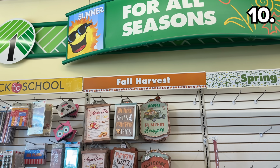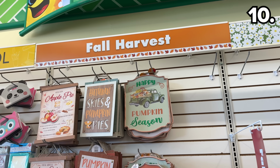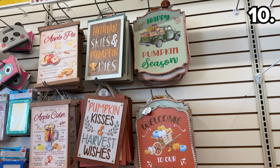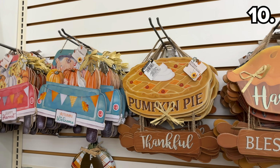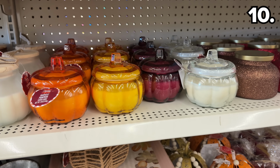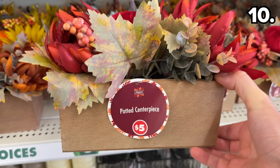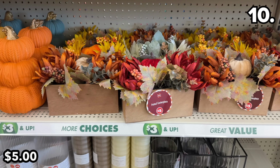Before we get to the bonus section, did you know summer is completely over and now it's fall? That's at least what this section of my local store would suggest. Everything from the more deluxe looking wooden signs you might expect to these new pumpkin candles and, dare I say, gorgeous potted centerpieces at $5 that usher in the fall with a nice blend of foliage and flowers.